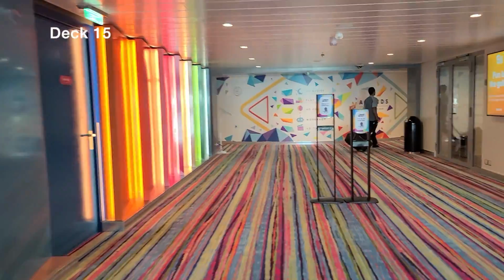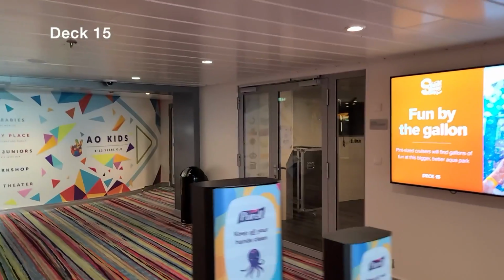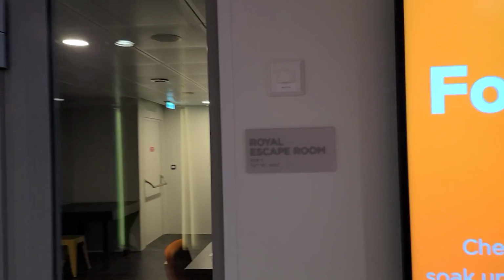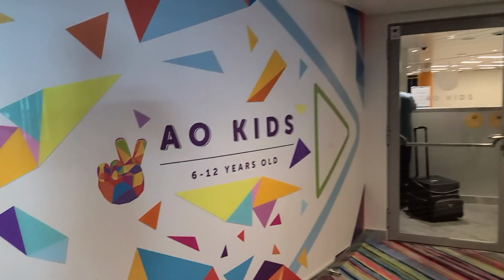On the other side, at the forward, we have Adventure Ocean, which is the ship's kids complex offering supervised, age-appropriate activities for 4 age groups, from babies 6 months to 11 years old. Each age group has its own room and dedicated staff. Check out Royal's website for more details.